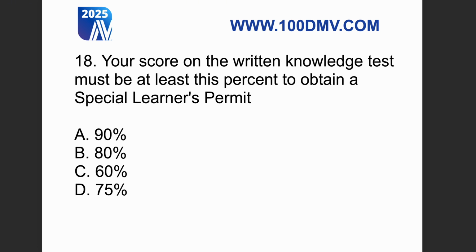Your score on the written knowledge test must be at least this percent to obtain a special learner's permit. A, 90%. B, 80%. C, 60%. D, 75%. Correct answer, B, 80%.